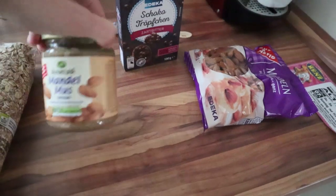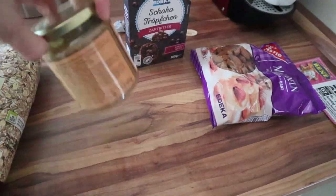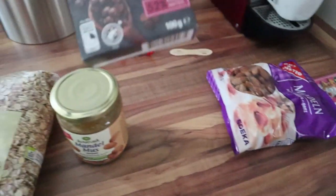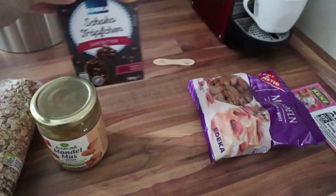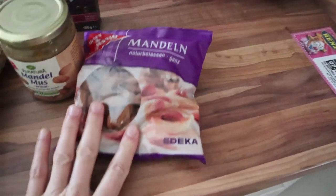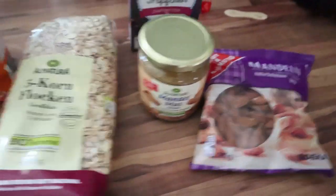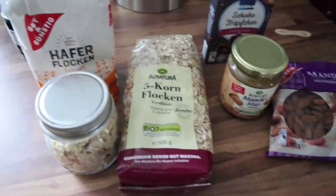I got some almond butter, which is very plain. There's nothing in there but almonds. I got some chocolate chips because I may want to make a chocolate thing. I got some plain almonds. I still got pecans. So I was missing all these ingredients.